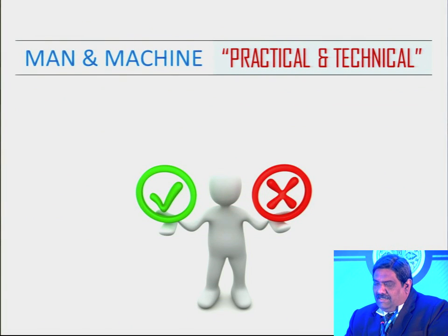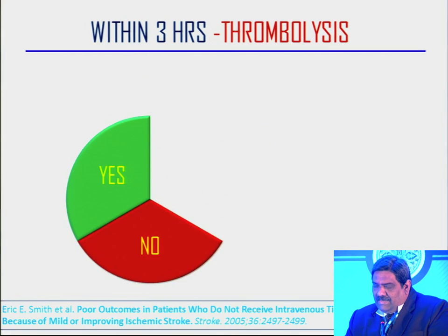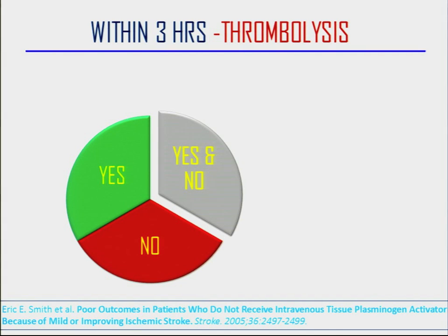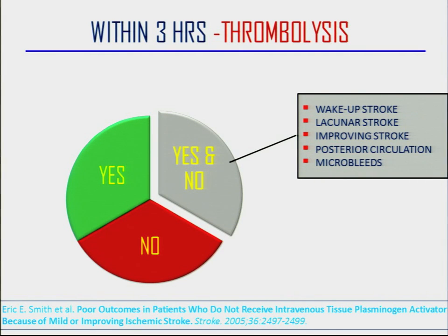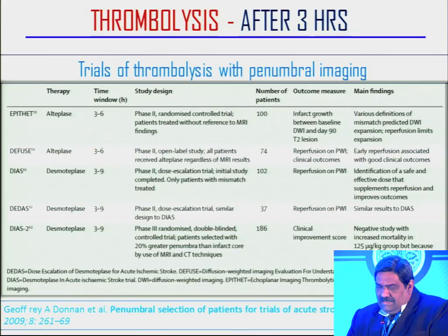Between the man and the machine, the practical and the technical issues, you know that the clock is ticking and you want to reperfuse, and with risk of hemorrhage, you're walking on a tightrope. And within 3 hours, there is a very clear yes, no, and yes and no. But what are these situations where nothing is like MRI: a wake-up stroke where you don't know, lacunar strokes, improving strokes, posterior circulation, and presence of associated microbleeds, where your CT can't detect.